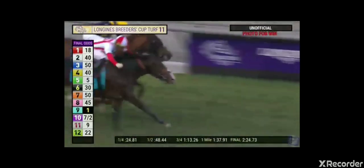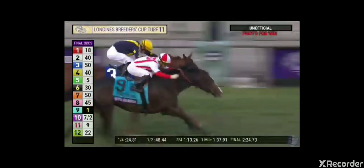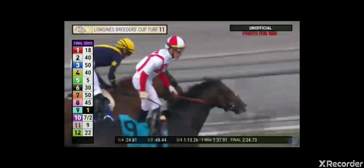He had horses to his inside, to his outside, and in front of him, but the class got him home here. He wins his 4th consecutive Grade 1 of the year, and has really stamped himself as a contender in the Horse of the Year conversation.